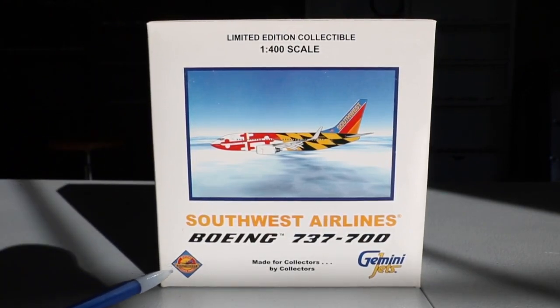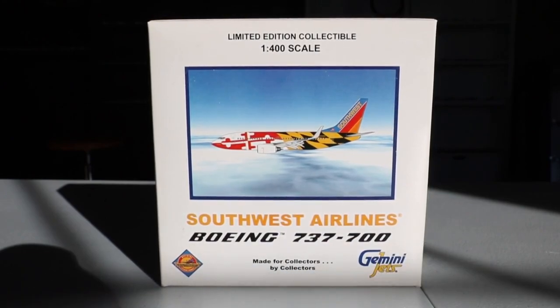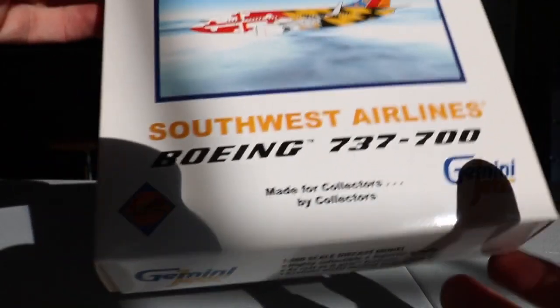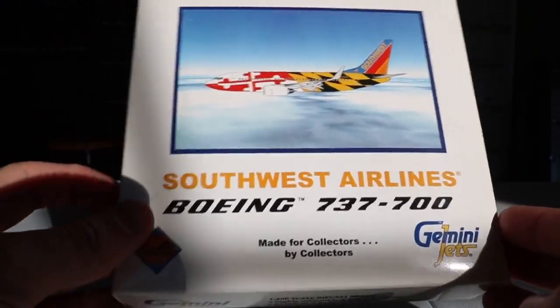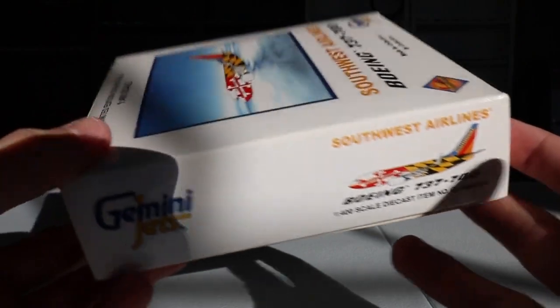Really love the Southwest official license sticker down there. I think they still do that on most of them, but I think it's on the back. Made for collectors, by collectors, bottom centered, and then GeminiJets on your left. And as we take a look at the box here, no flap, of course, so we'll take a look at it throughout the sides. Here's the first side, your typical Maryland One right there.